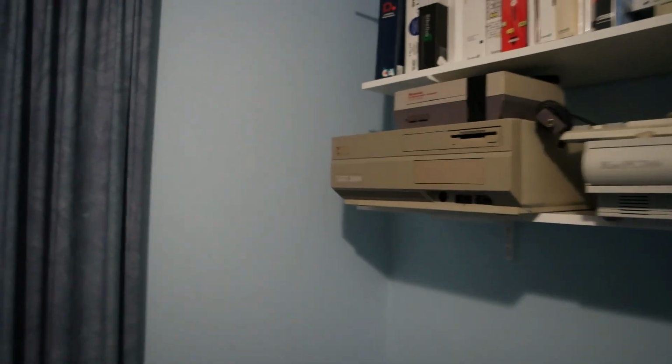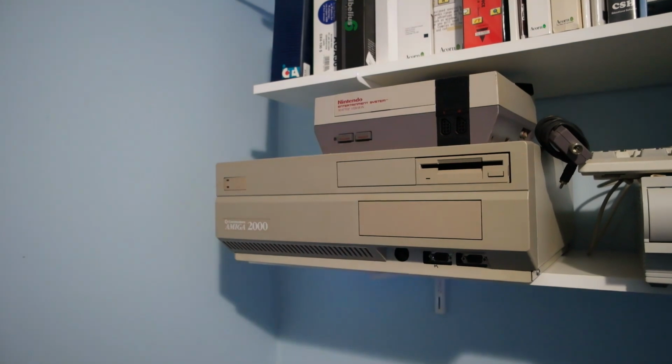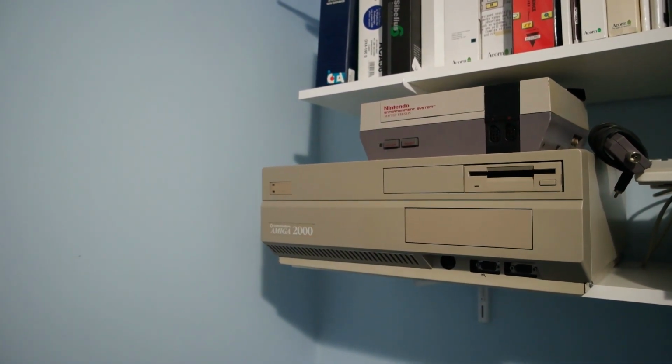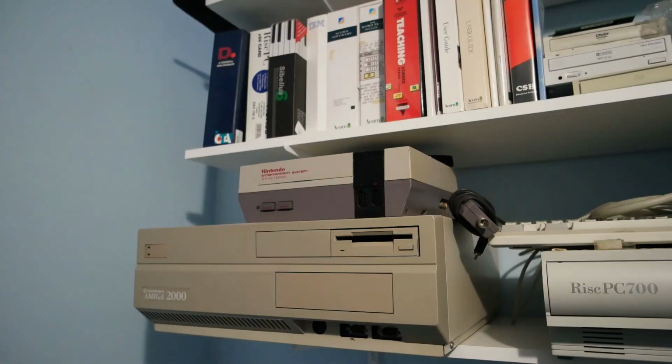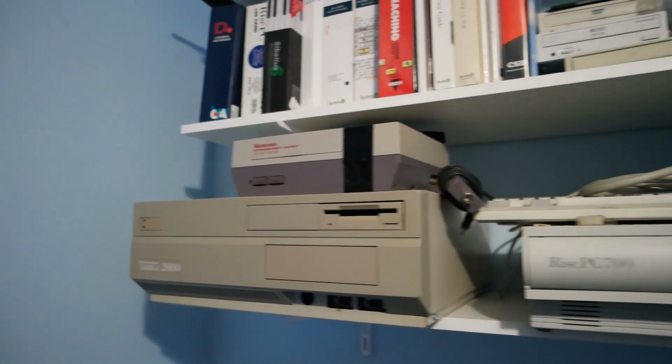We also have some interesting gear up here. We have Amiga 2000. That's got an SCSI controller and it's actually pretty cool. Don't have a keyboard for it though, unfortunately. That's a major stopper. I've got a NES. Doesn't work. I've got to work on making that happen.